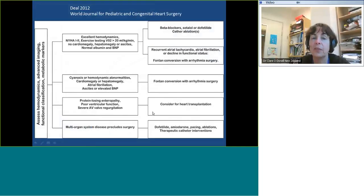What did she say that they did for these rhythm troubles? Well, they tended to assess these patients with hemodynamics, with imaging, with a functional assessment, and also metabolic markers. And if you look at her paper, they then make a decision about whether people might receive medical treatment or possibly a catheter ablation. If people are not doing so well and they have got an older style of Fontan, you might think about converting them to a newer style. Again, if people are in more trouble, Fontan conversion, and for some of these patients, the only potential considerations were medical therapy or heart transplant if they're really in big trouble.